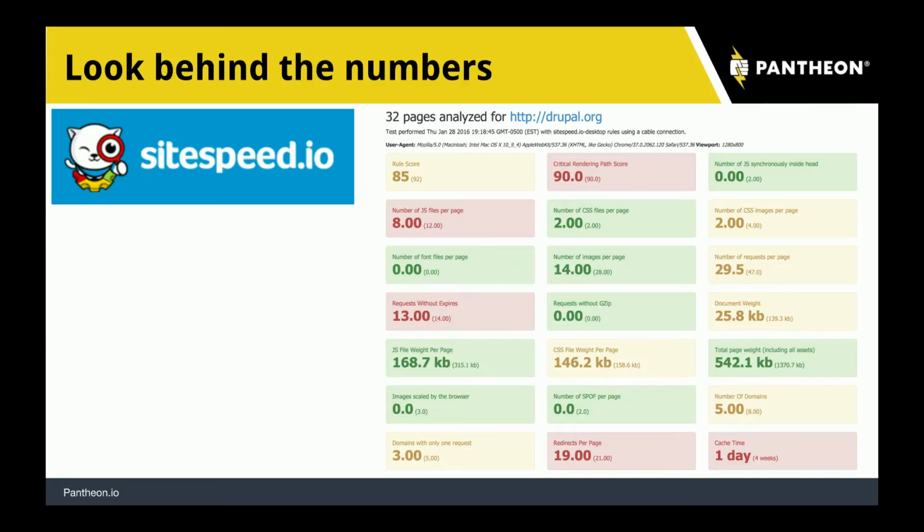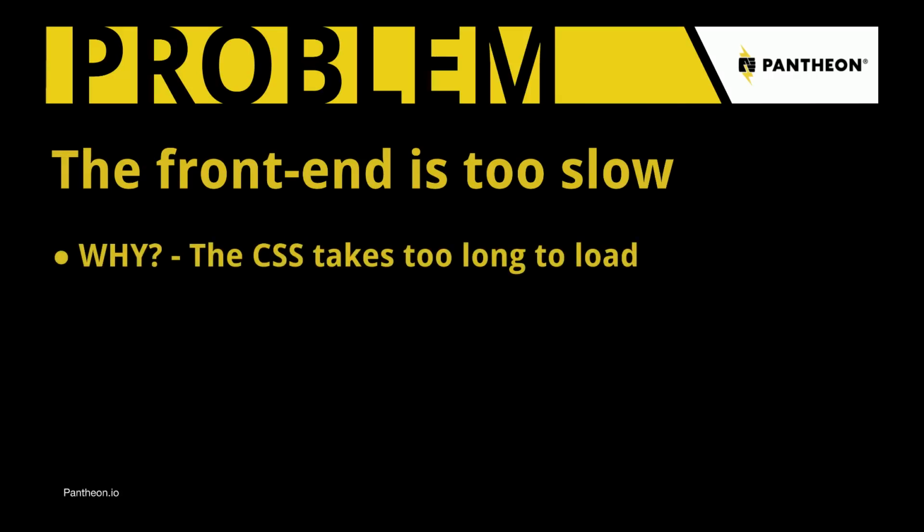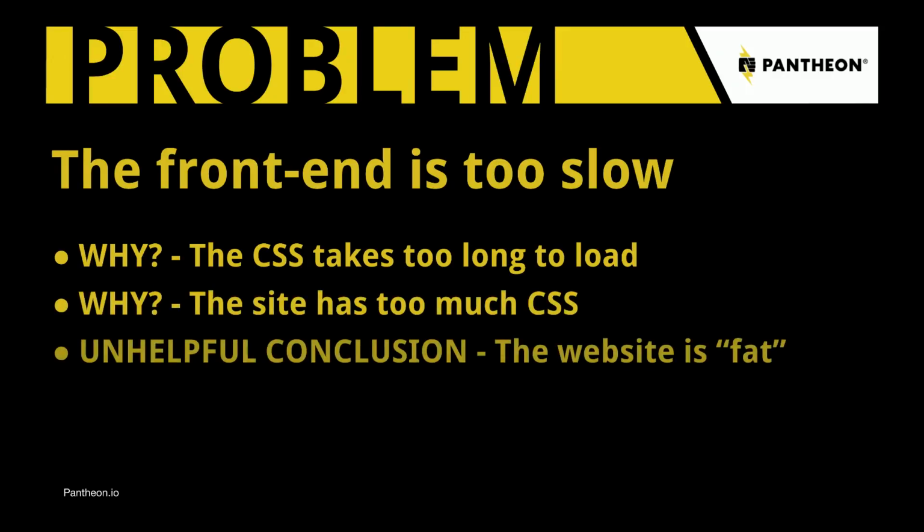And it's, again, really tempting to look at a graph like this and see, oh, I see some items in red. Maybe I can have fewer JavaScript files. Maybe I can have fewer CSS files. I need to make all of these numbers smaller. And I think that is a somewhat dangerous mentality. Maybe you think, my CSS is taking too long to load, my site has too much CSS. You can come to the unhelpful conclusion that the website is fat, that these numbers are too big and they need to be made smaller.